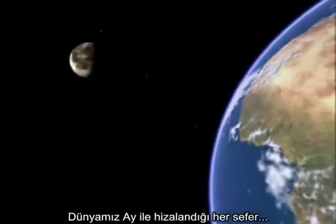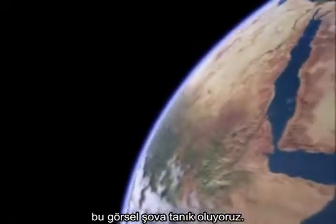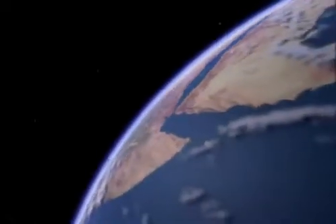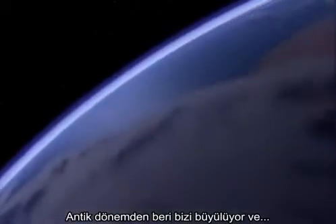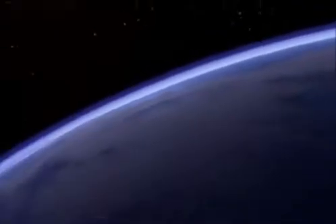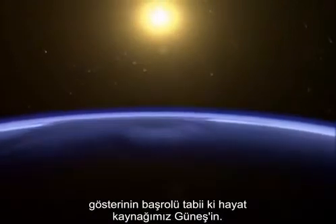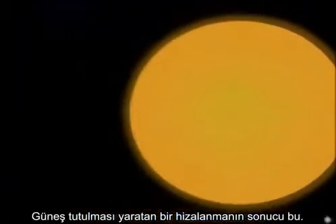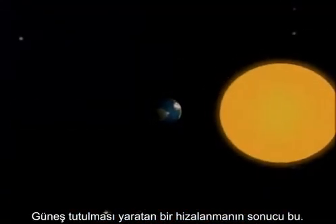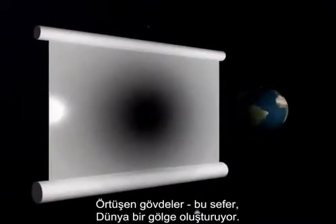Every so often, when planet Earth lines up with the Moon, we enjoy another celestial spectacular. Since ancient times, these shows have beguiled us, for the main player in the alignment is that light of our lives, the Sun. It's the blocking of sunlight in an alignment that causes an eclipse. The intervening body, in this case the Earth, casts a shadow.